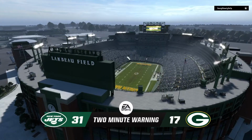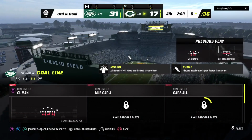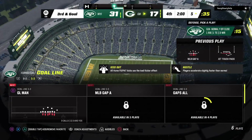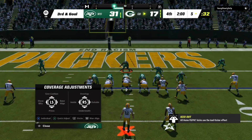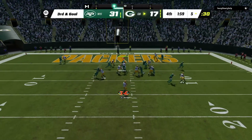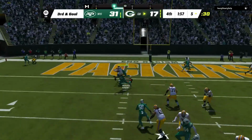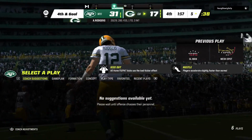2 minutes left to play in this football game here on EA Sports. So it's Packer football here as we welcome you back. They've got a 3rd and goal now as they try to punch in a late touchdown. Now Rodgers. And tight coverage there. It's knocked away, incomplete.